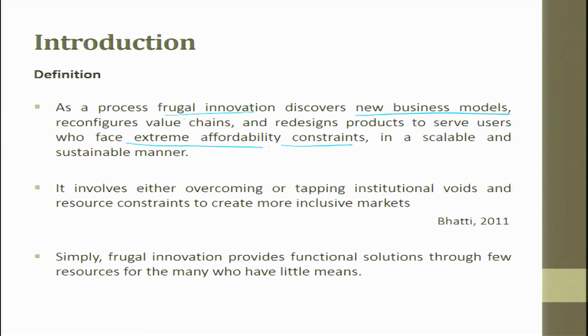They are looking forward. So, reconfiguring the value chains, redesigning products to serve users who face extreme affordability constraints. For example, let us take a smartphone. In a smartphone today, worth 30,000 or 40,000 rupees, the company gives an ad saying that my smartphone can run more than 150 to 200 apps. 150 to 200 apps on a smartphone is fabulous. But how many apps do we use?